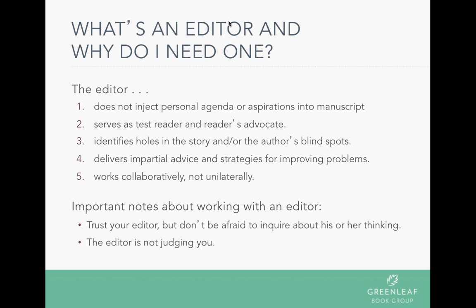And then, important notes about working with an editor. Trust your editor, but don't be afraid to inquire about his or her thinking. You should always ask, why did you change that paragraph structure? If you don't necessarily read it and agree with it, ask. Your editor will be more than happy to talk you through their thought process.